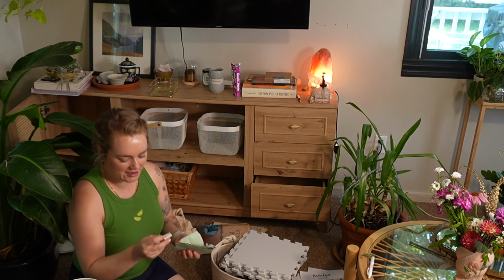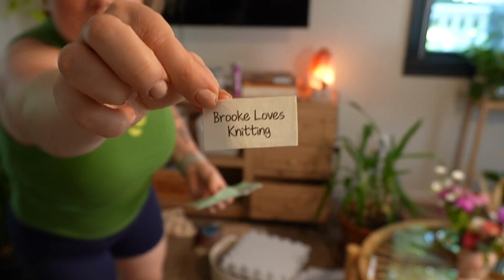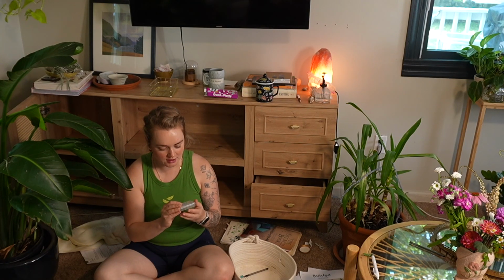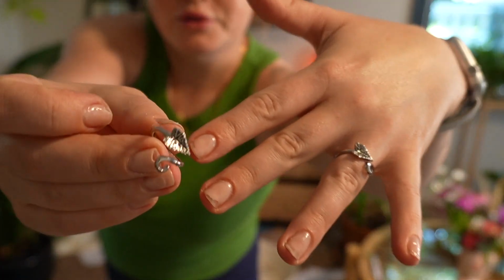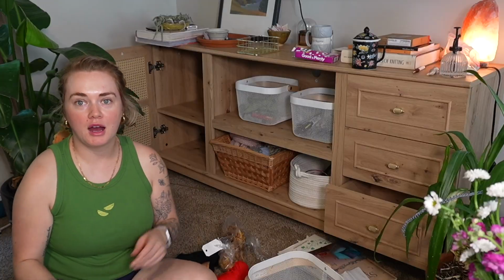Then we've got our supplies bucket, and the thing I wanted to highlight is my friends DJ and Alan gave me these Brooke Loves Knitting tags for my birthday. Ooh, these are so fun. My friends also gave me tension rings for my birthday. Look at how cool these are. And they're little plant stitch markers. I love them. This is so crazy.